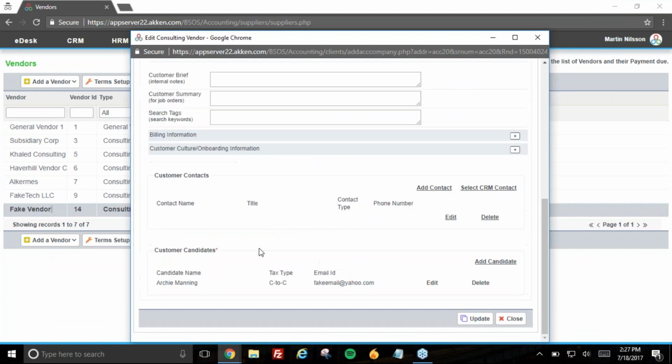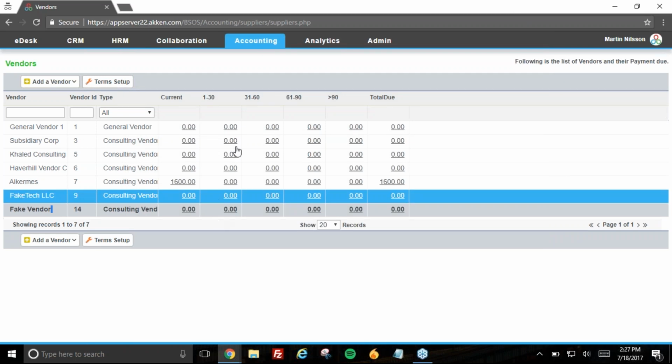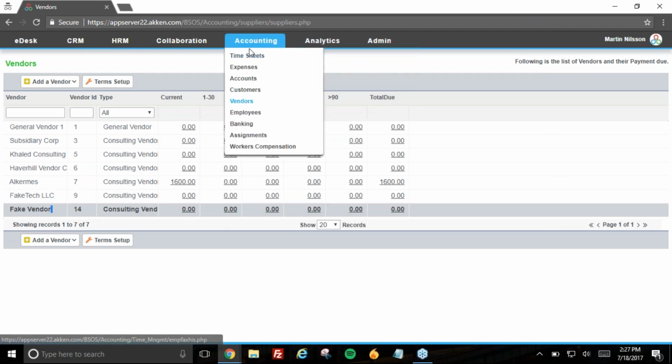So here in fake vendor, let's take another quick look. Archie Manning, customer candidates tax type C to C, or corp to corp. So he has been correctly moved over to a consulting vendor type C to C. He's not going to be receiving a W-2. He's not going to be receiving a 1099 either, or at least not from us. Sorry, I must specify there.